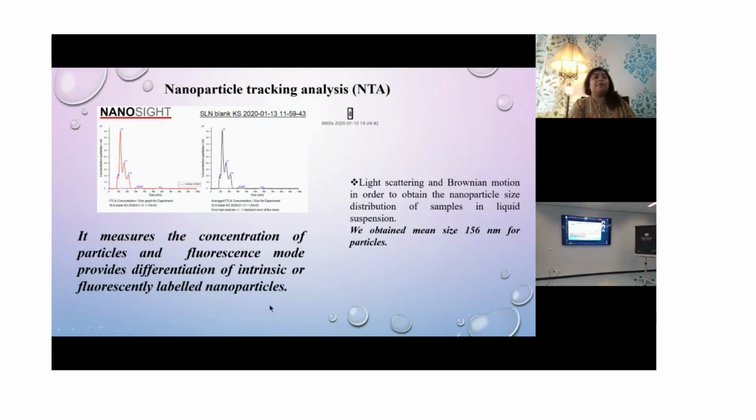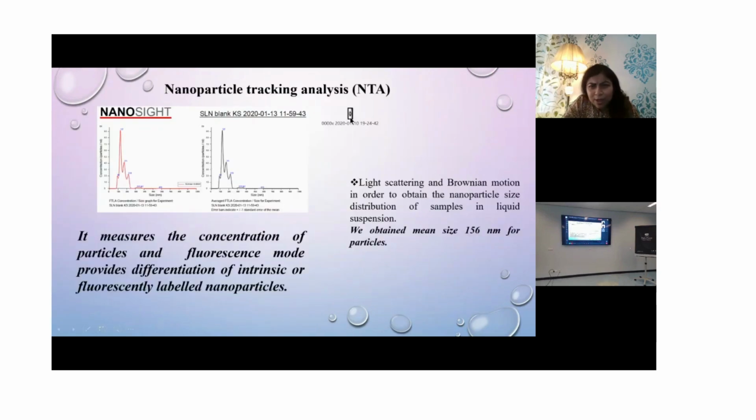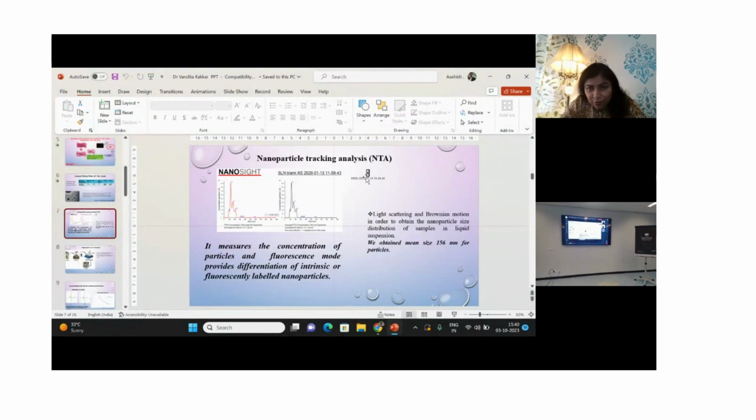We had a beautiful tracking system. This study was carried out at the University of Lancashire, UK, in Preston, and one of my students got the Commonwealth Fellowship. I don't know if I can play the video as well. Can I do that? I think it's not getting activated. Okay. So we analyzed the particles using the nanoparticle tracking analysis system, and we could check the concentration and see the movement of these particles very well. Let me check if I can play the video for you.